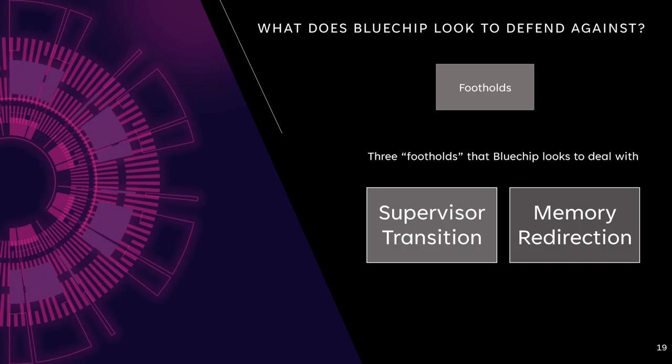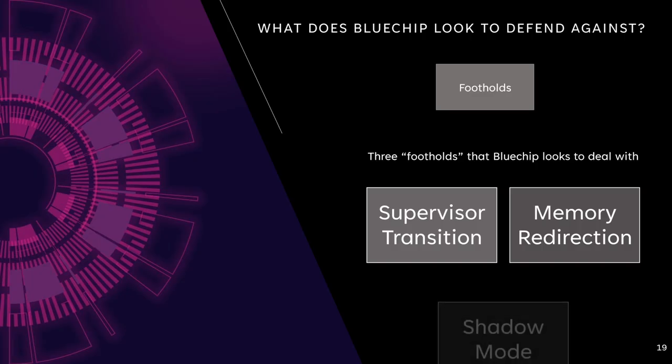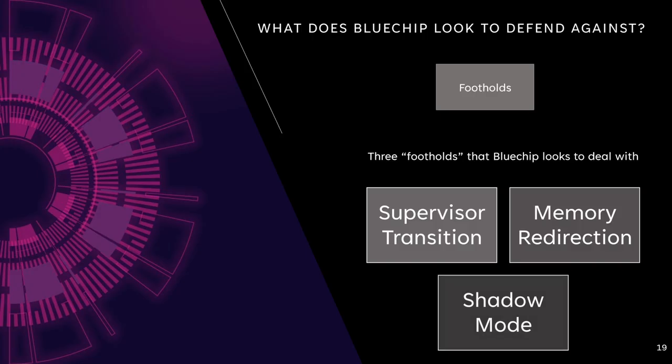Basically, the net effect of this process is providing full access to any arbitrary virtual memory location and bypassing any MMU (memory management unit) protections enforced in the processor. This gives flexibility for the attackers, as attackers can trigger their circuit with only data values through a number of techniques. And then the third and final foothold that BlueChip looks to deal with is shadow mode.